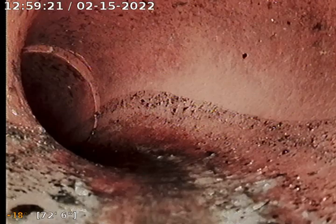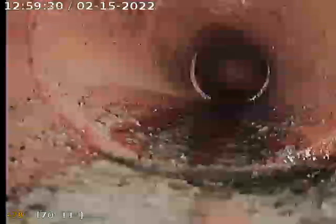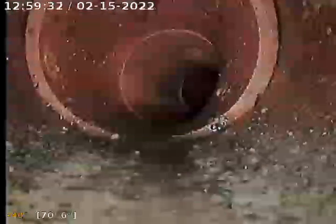And again, what we're going to do is we're going to pull back. You can see another offset in that joint as well. We'll make a little bit of a turn. And again, another offset from about the 2 going all the way around to about the 11 o'clock area. Again, you can see a little bit more debris there in the vitreous clay. Now as we pull back, another large offset there. And again, we're pulling back and we're transitioning back into our cast iron sewer pipe.